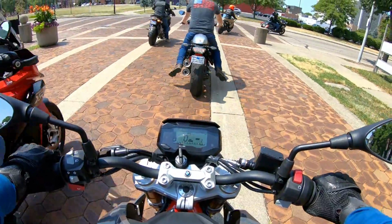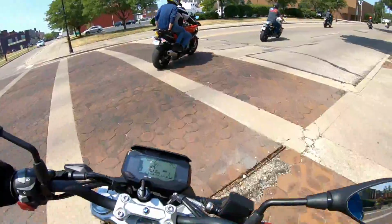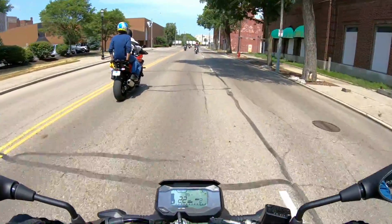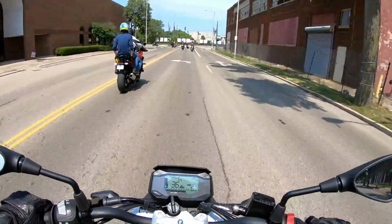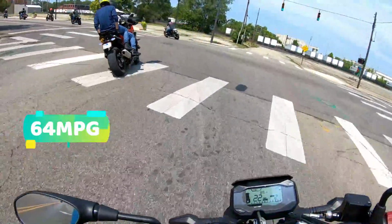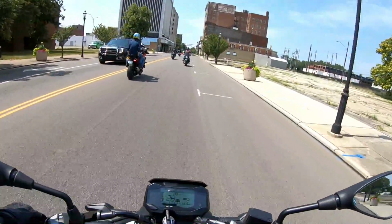BMW has a 3-year, 36,000-mile warranty on any new motorcycle or scooter and is completely transferable. Compression ratio is 10.9 to 1 with electronic fuel injection and a 6-speed gearbox. Fuel economy hovers around 64 miles per gallon, fitted with a 2.9 gallon tank and a 0.25 gallon reserve.